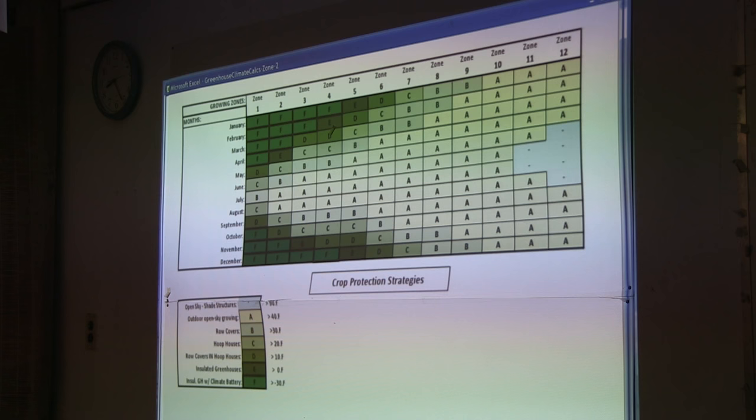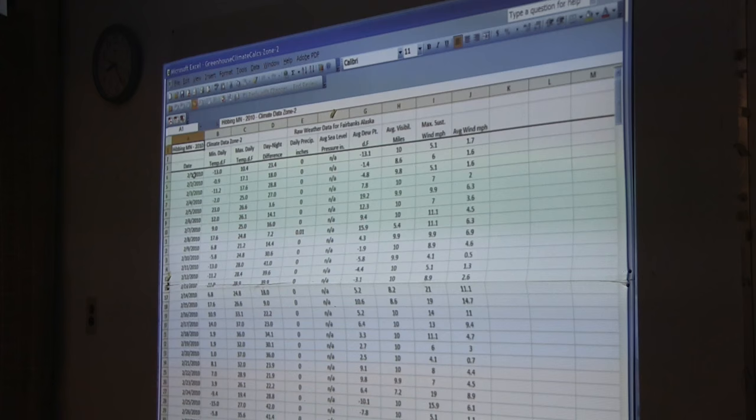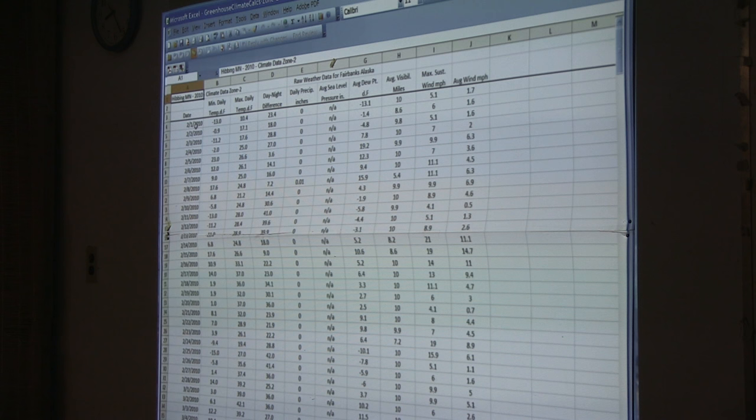I'll pull zone 2 up, and you can see that I go get this data, and this is what happened on those days. You can go back and look. The minimum temperature on February 1st, 2010 was minus 13, and the maximum was 10.4 above zero. There's a 23-degree difference between those two.